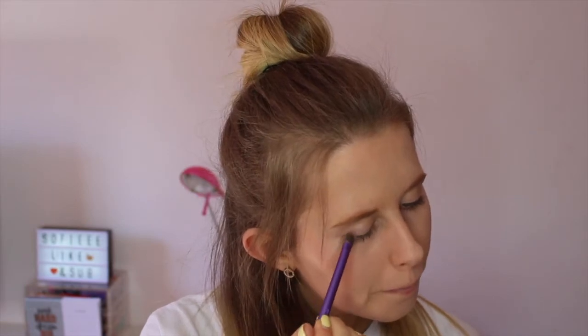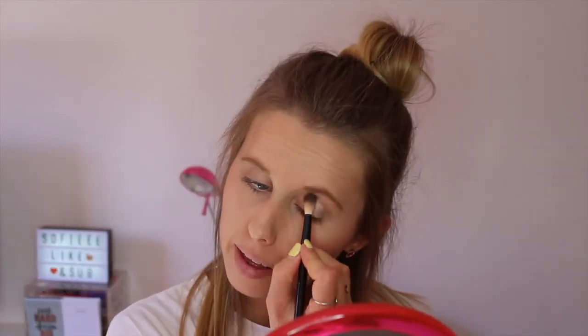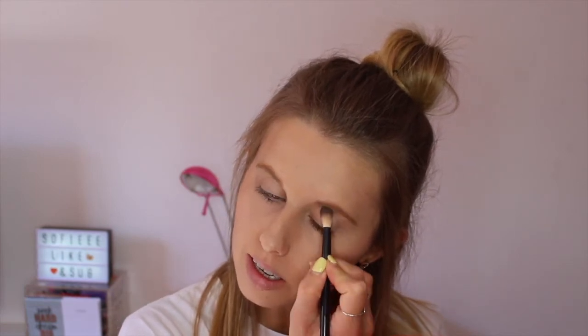I'm now going to take some of Suspect, which is this sort of bronzy browny kind of shade here, and I am again going to apply this using the NYX shading brush right to the outer corner of my eyelid. And then I'm going to take the NYX crease brush and apply Suspect, that same shade, to the outer crease as well. And then I'm just going to blend that out using my NYX blending brush just to bring that all together.